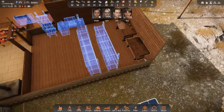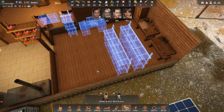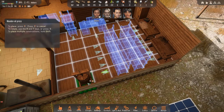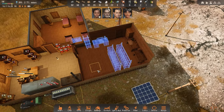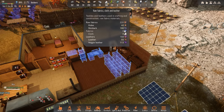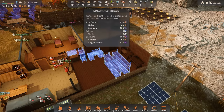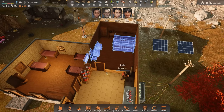Yeah, that's just as accessible and a little bit more space efficient. I love it. We also eventually might place down something like an oil press over here. But I think it takes cloth in order to actually strain out any oils. And I don't have any cloth, because that's something we used up a long time ago, and I have no way of making any of it until we do some more scavenging. So, yeah, there's no point in getting an oil press up and running quite yet.